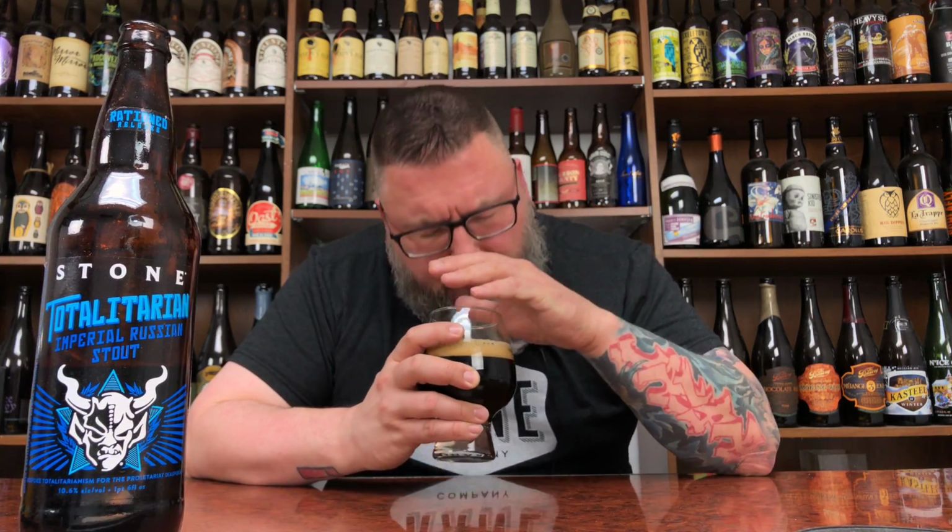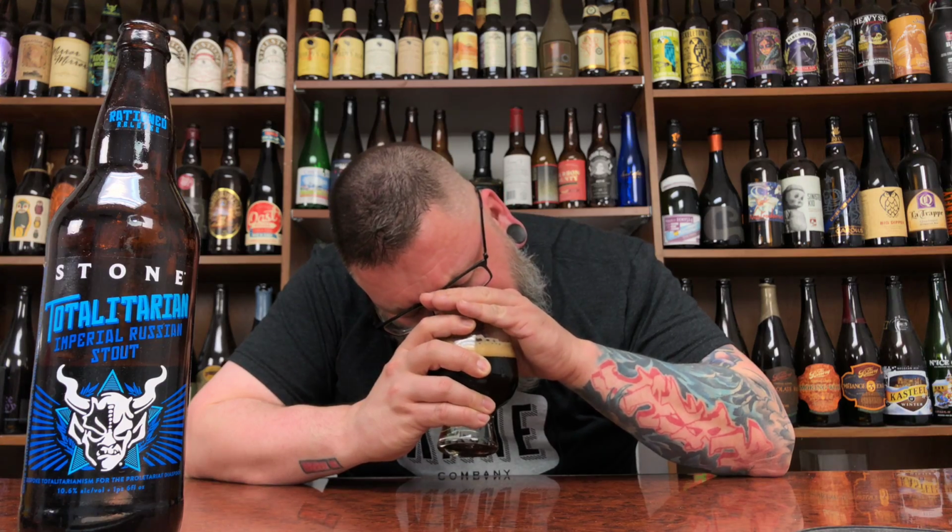If you told me to sniff this and asked, hey, what is this beer? How big is this beer? I'd be like, probably a tiny little porter or a little stout, like a smaller sub 8% stout. Really not getting much there in the nose. I'm really trying to yank it out of there at this point. It doesn't smell bad. It just smells muted. Just soft roasted malts, soft chocolate, baker's chocolate. That's pretty much it. Let's see what you got.